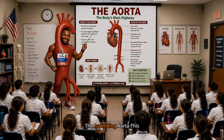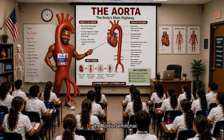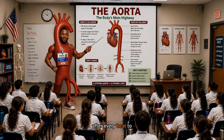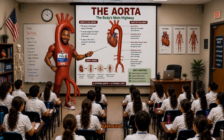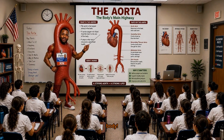1. The ascending aorta. This is my starting gate, rising straight up from the roof of the heart's left ventricle. The gateway. I am separated from the heart by the aortic semilunar valve, which snaps shut after every beat to prevent blood from falling backward. The coronary roots. The very first branches coming off my base are the left and right coronary arteries. This means Mr. Heart always feeds himself fresh oxygenated blood first before sharing it with the rest of the body.